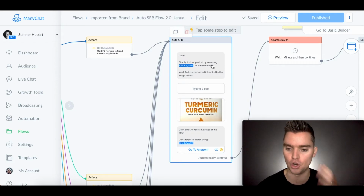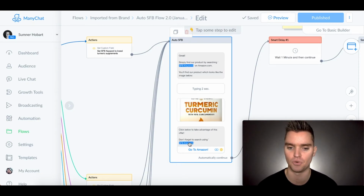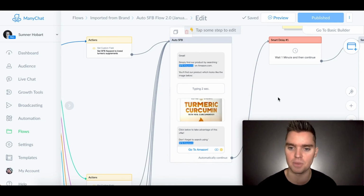It's all automated, so you don't have to do it manually. And you'll find our product, which looks like the image below, right? So you give them the keyword, here's the keyword, here's the image of what it looks like. Now go to Amazon, right? So it says click below to take advantage. Oh, by the way, don't forget to search with these keywords, okay? Then we send them straight to Amazon.com. They search using these keywords. They have an image they can use for reference, and it's very easy. We're on page 1, they have the image, really easy for them to find.